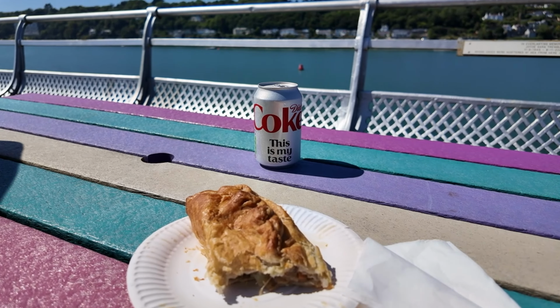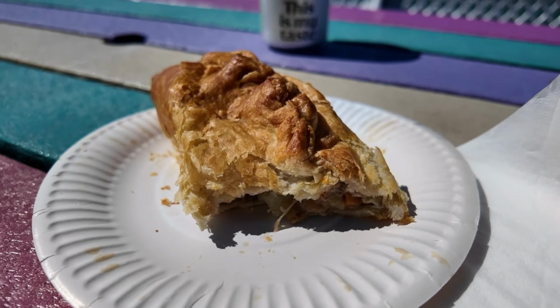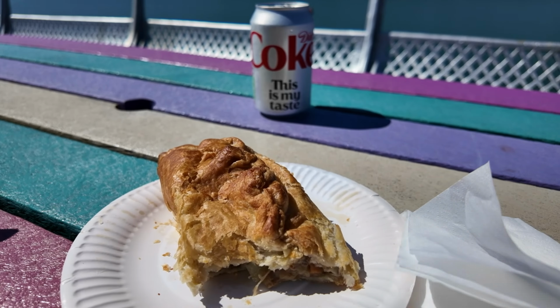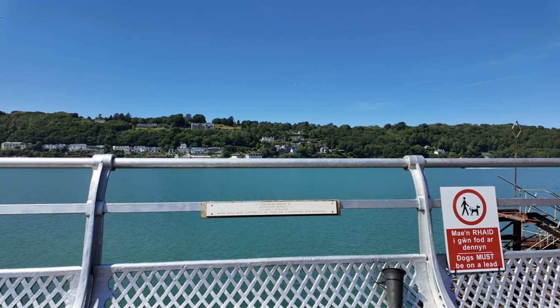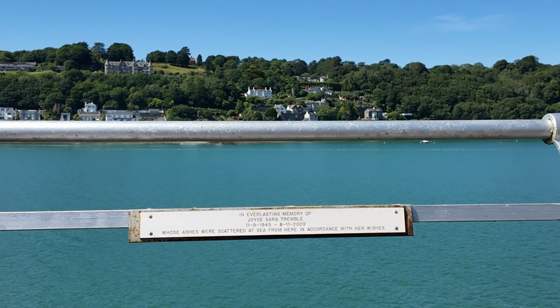I tried the beef and veg pasty. I find it really yummy. Jan said it's okay. I was peacefully eating my beef and veg pasty, and then I saw this. Why do they have to make me feel sad? I forgot to show my magnet. The lady was so sweet. She was like, thanks for supporting small artists, local artists. Thanks for supporting the pier.